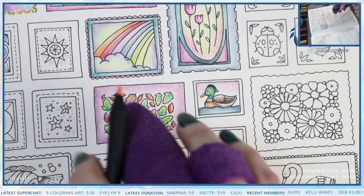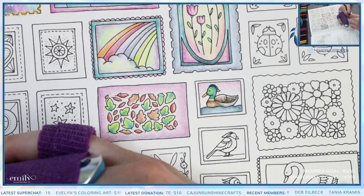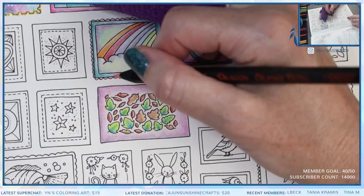Used to stand on Lego parts, find parts of crayons and coloring books. Oh gosh, yeah, no. Yeah, there you go, Johanna.